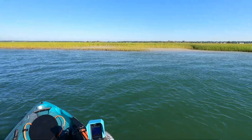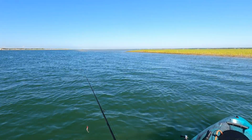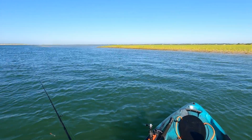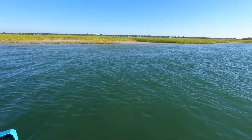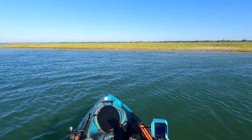All right, guys. I have fished this down as far as I'm going to go because I'm getting real close to the inlet. I don't want to be battling that thing. I'm going to fish this point right here, and then we're going to call it a day. Man, that was pretty good. I enjoyed myself. I was having a crappy time over on the other side.